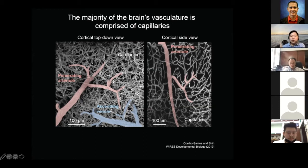The capillaries go all the way up, right up to the surface of the brain, all the way down to the white matter, which is at the bottom. This is a side view of just a small part of this, and you can see that the densities change across the different layers of cerebral cortex.